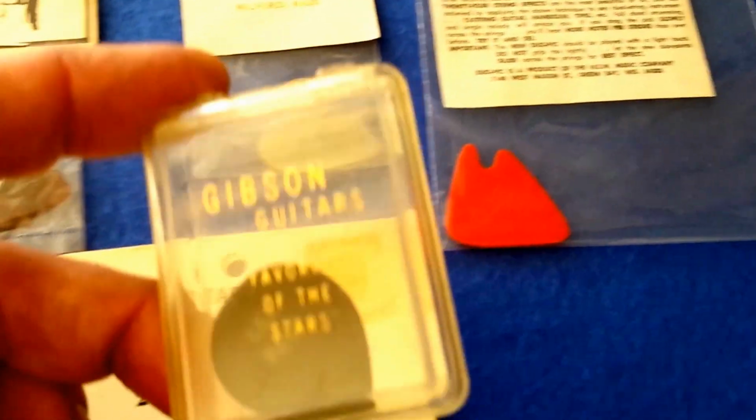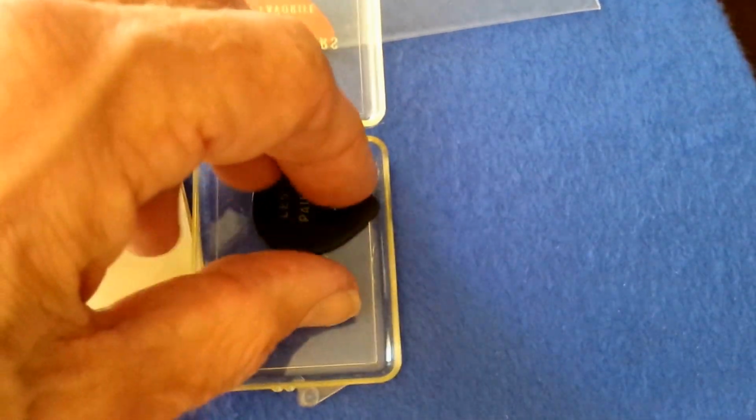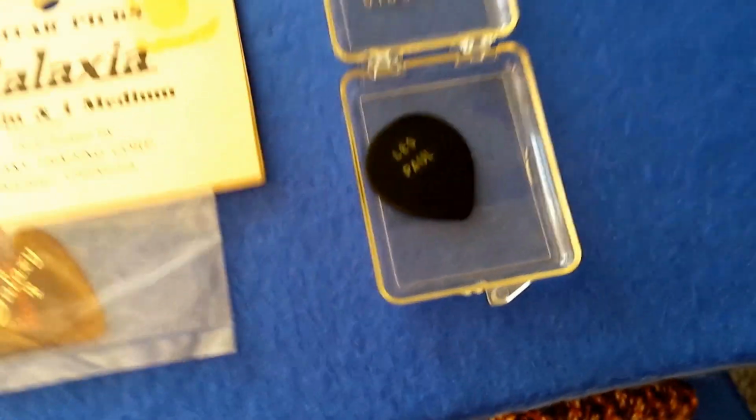And finally, a Gibson container, Pick of the Stars. There's a great copy of a Les Paul pick, late 1950s to very early 60s. And then we don't see those no more. So that's a fast run through.